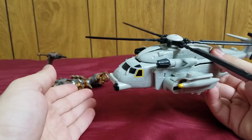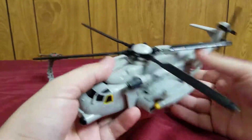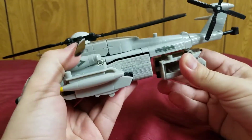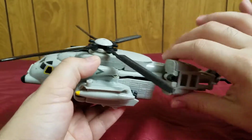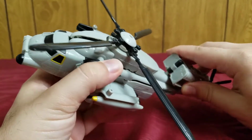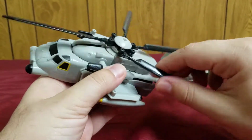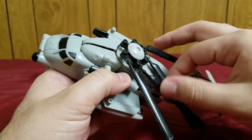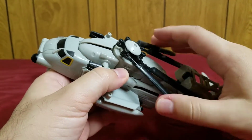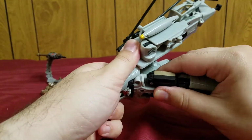That's it for their beast mode and vehicle mode. Their alt mode gimmicks are out of the way. Let's get to transformation. So first, you come back here, separate this, bring it up and around, and plug it into there to get it out of the way. Then for this part, you take the propellers and bend them down, turn them down like so. Then you come down here, take this piece.